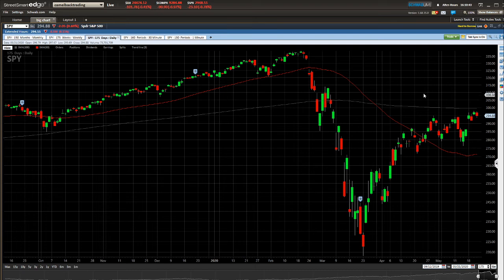And then on the daily, here we are, right? 4-day balance. Now, yes, we are encompassed back into this huge one, but for now, I'm going to call it a 4-day balance. 297.87 is the high. 291.95 is the low. The bulls, plain and simple, right?